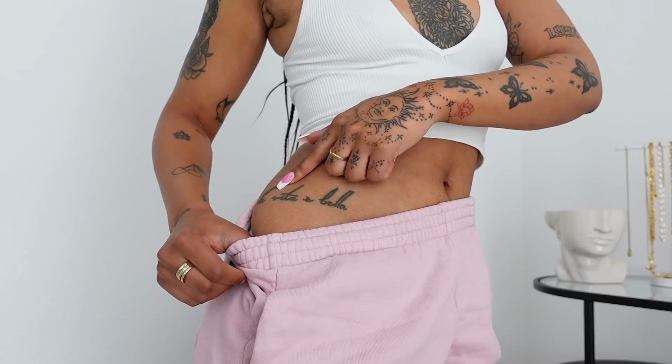It says La Fia e Bella. I don't know if I pronounced that right. It's Italian and it means life is beautiful. At the time when I got this done, I was 16 and I had just gone through a lot. So I wanted something to remind me that life, you know, is beautiful, to enjoy life, and that's why I got it done. I don't really look at it anymore.